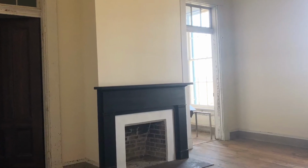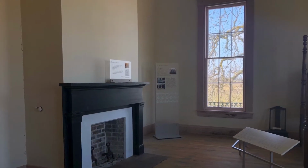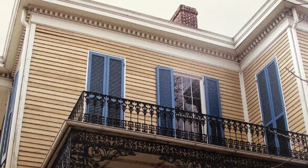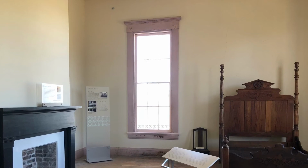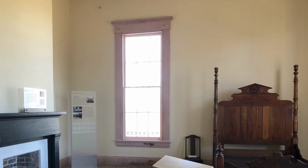This room may have been used as the master bedroom because it is the only room upstairs that has a bell pull to summon an enslaved laborer. When looking at the master bedroom from the outside, there are 2 sets of shutters, but once inside, there's only 1 window. This is a false window to maintain the symmetry of the house on the exterior and gives extra space for furniture placement inside.